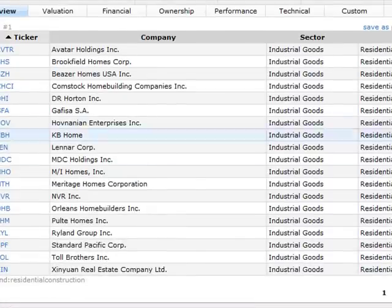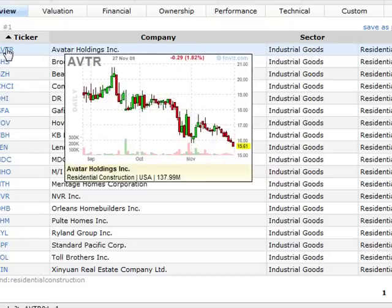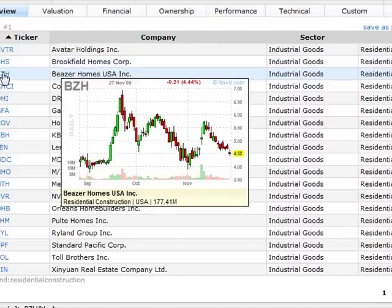Now I'll go over here and I'll see all these stocks that are in this sector. If you just cross your mouse over that symbol, you'll see a short-term chart come up, about a 3 to 4 month chart, and you can see each one of them apparently is in a downward trend. See the BHS here, I'll write down that one because I can see right away that's a nice little channel. The Beazer, nice channel here, BZH.